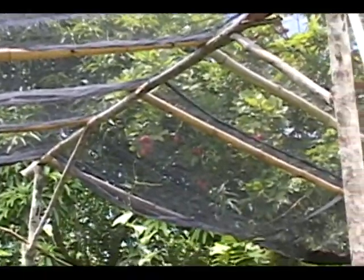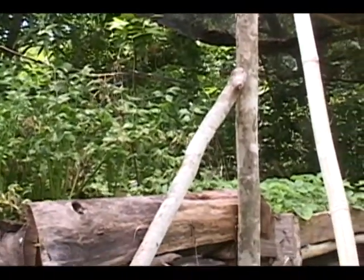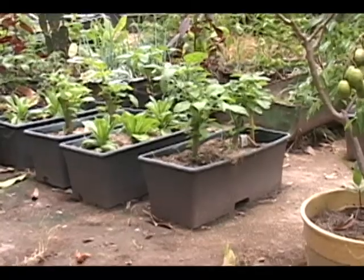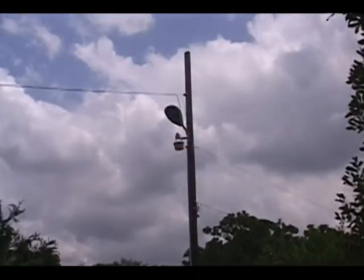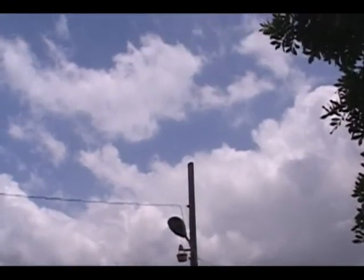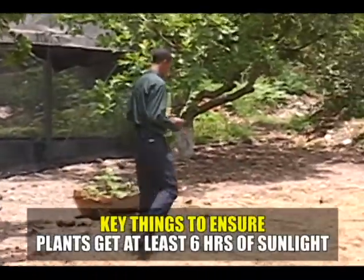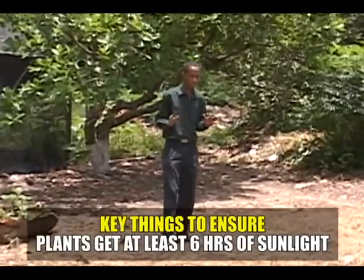If you're going to grow your garden in an outside plot, there are a few key things to think about to pick the right spot for your garden. We'll explore container gardening in just a little while. Now, in selecting a site that is ideal for a backyard garden, one of the main things you need to ensure is that the area receives at least 6 hours of sun.